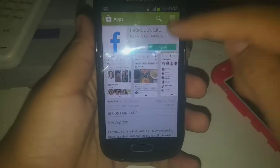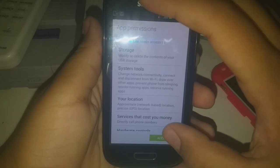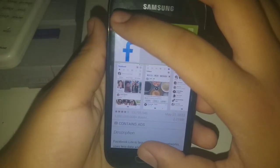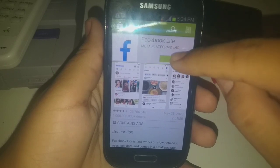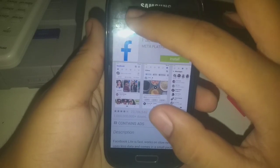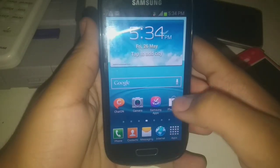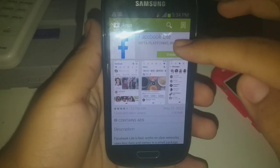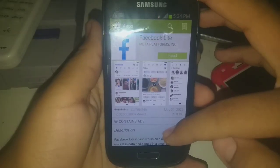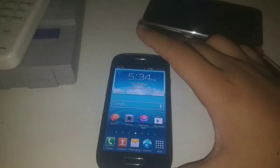Facebook, yeah. I have a Facebook account, so. Accept? Accept. Okay. Yeah, oh, thanks. I just want to install Facebook. I think it crashed. Let's just restart the Play Store. I just want my Facebook Lite. Oh well, I think there's no Facebook Lite for me. It looks funny.